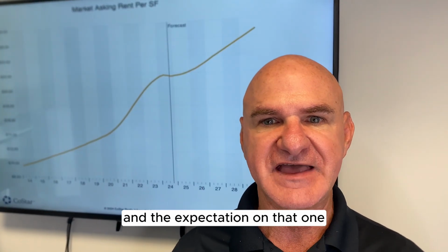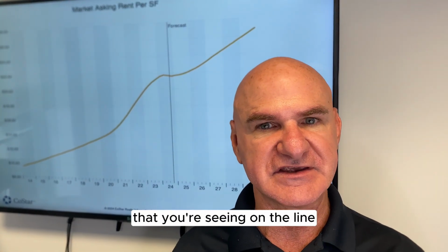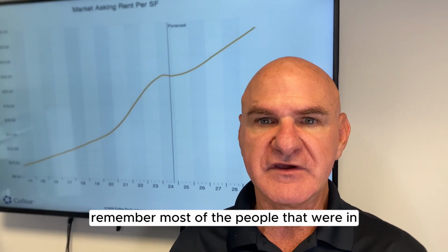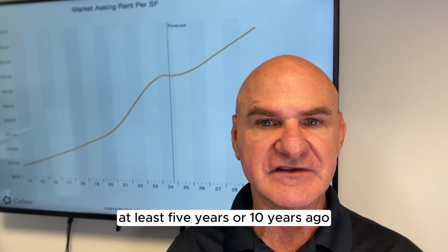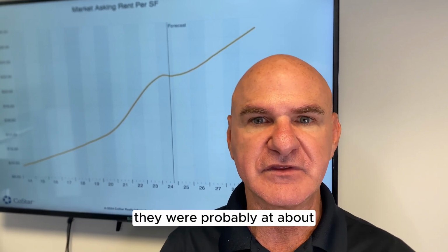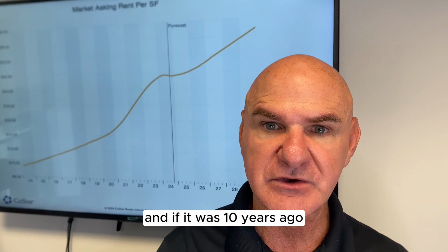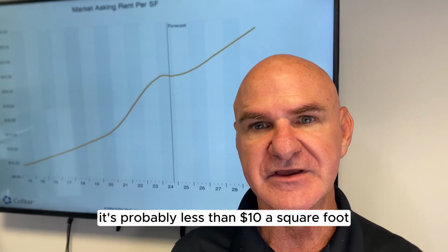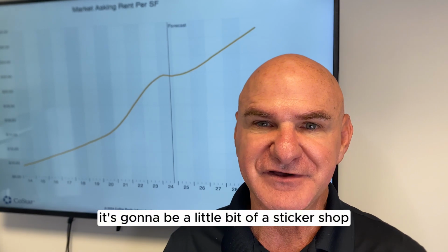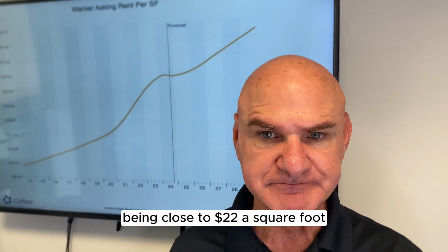And the expectation on that one is that it is going to have that small correction that you're seeing on the line where we are now and then continue to climb. Again, remember, most of the people that started a lease 5 years ago were probably at just under $14 a square foot, and if it was 10 years ago, it's probably less than $10 a square foot. So if they're coming out of that long term and they have to renew now, it's going to be a little bit of a sticker shock for most of those people, being close to $22 a square foot.